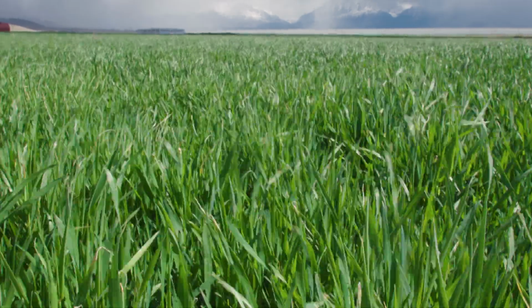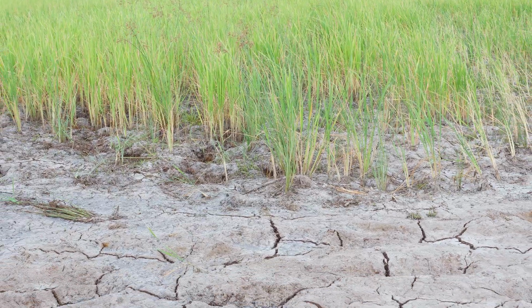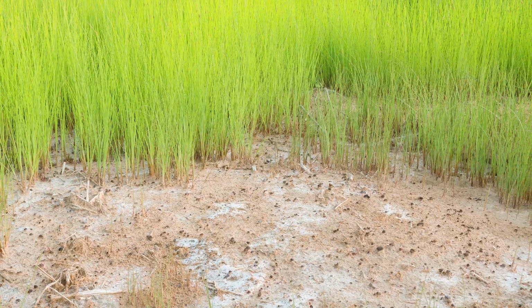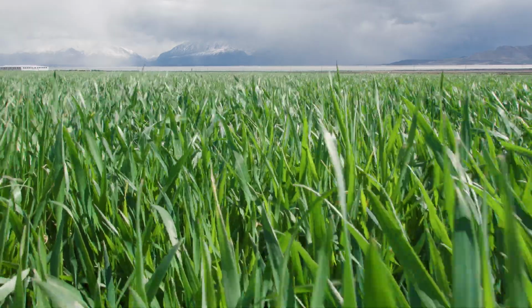Over 2 billion acres of land is impacted by salinity. That's salt in water or salt in soil. That decreases crop productivity, and it has a very bad impact, especially in third world countries where they don't have the capital or the technologies to deal with problems like that. 92 million families in developing countries are affected by salinity every year, and that number is growing.